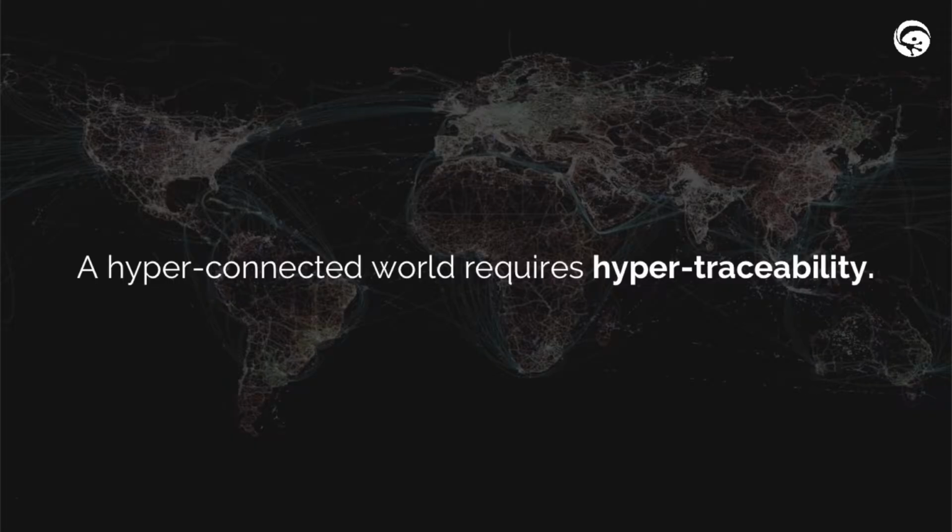Why this is important is essentially that a hyper-connected world requires hyper-traceability. Traceability is the ability to verify the history, location, or application of any item by means of a document or recorded identification. It means having a figurative paper trail for how a product moves across its journey from point A to Z.